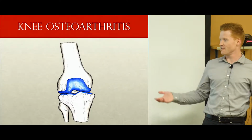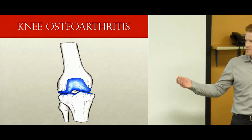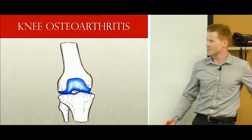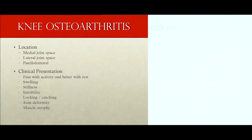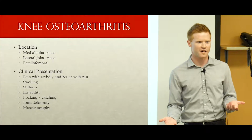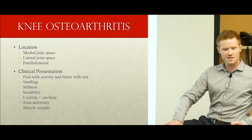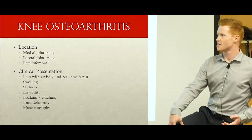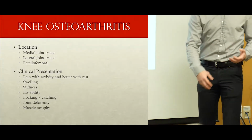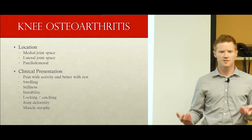So the last one for the knee, we'll close out with osteoarthritis again. This is an osteoarthritic knee. There are going to be a lot of features you're going to see: cartilage damage, osteophytes. And where is it happening in the knee? There are three spaces we think about for arthritis in the knee. The medial joint space, on the inside of the knee. Then the lateral joint space on the outside of the knee. And then the patellofemoral joint, which we just talked about. So three areas where arthritis can show up. It can show up in one, two, or all three.